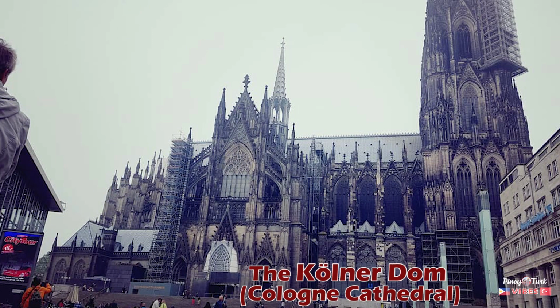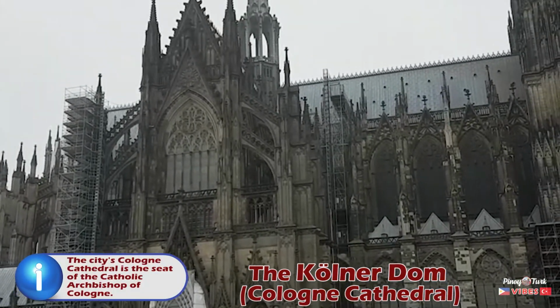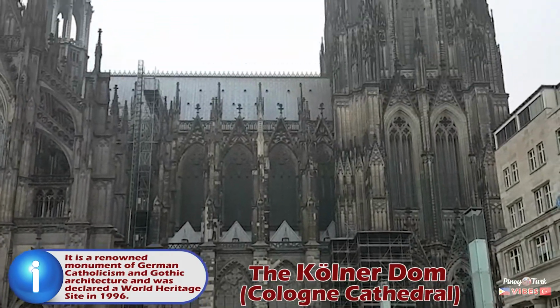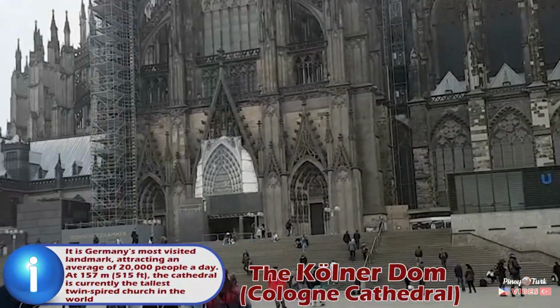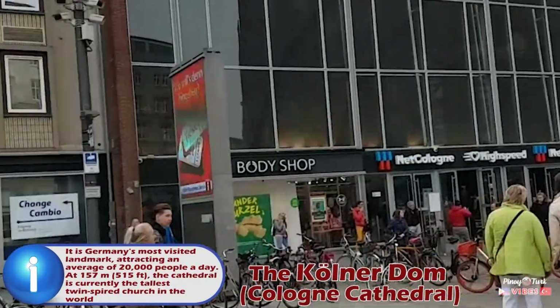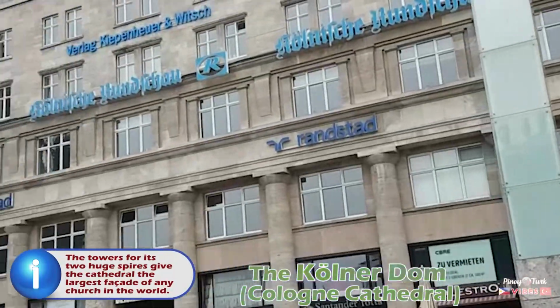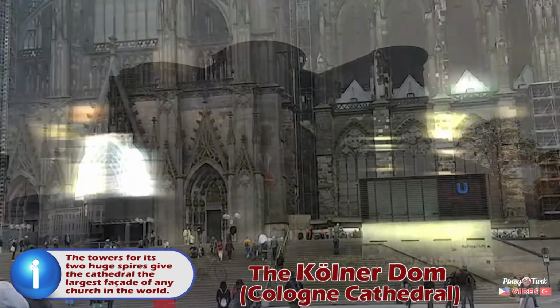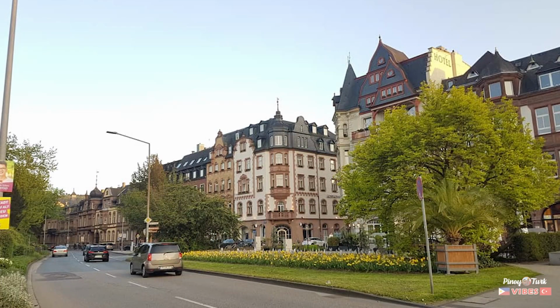Wow! Look at this magnificent structure. That is the Cologne Cathedral. It is the seat of the Catholic Archbishop of Cologne. It is a renowned monument of German Catholicism and Gothic architecture and was declared a World Heritage Site in 1996. It is Germany's most visited landmark, attracting an average of 20,000 people a day. At 157 meters, the cathedral is currently the tallest twin-spired church in the world. Köln is very beautiful.